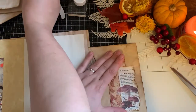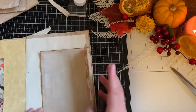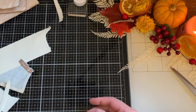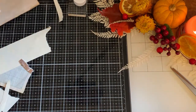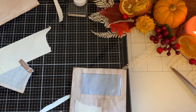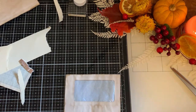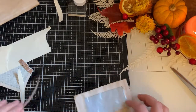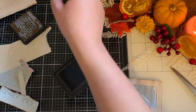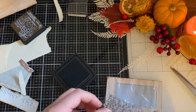There we go. So we've got this, got a little secret flappy area. Got that. I like that. This one. Okay. I quite like this. I'm going to probably actually stamp some bits around. Let's get some words going, shall we? Up the right way.